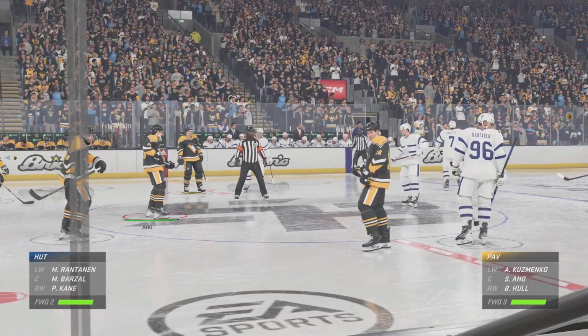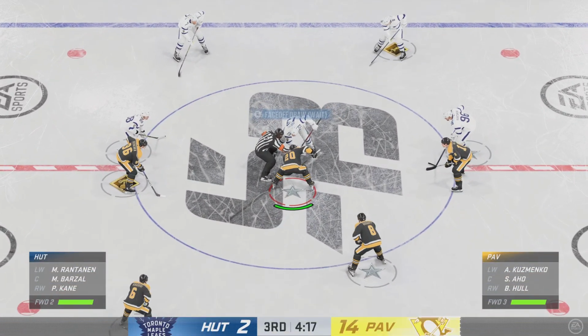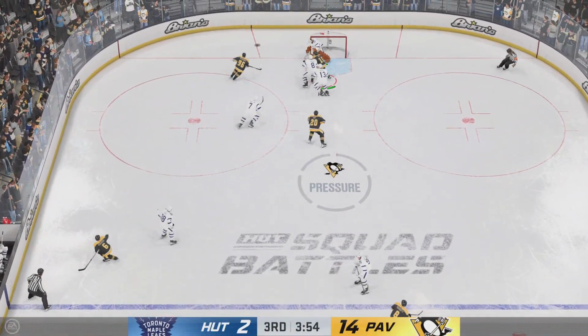Boston's added yet another one here to the total tonight. What a performance. Yeah, they've had the puck on their stick for a majority of this game. You know the coaching staff is going to be impressed. Hey, maybe they'll get the day off tomorrow.